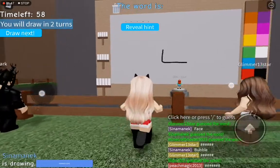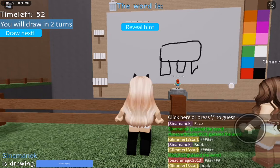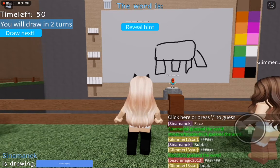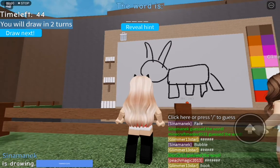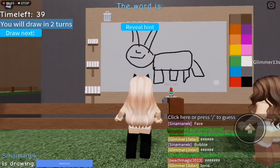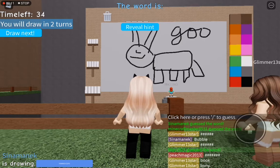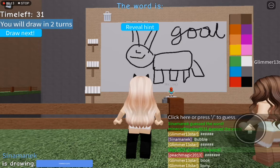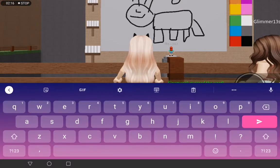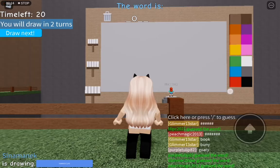I'm drawing in two turns. So let's have a look at the drawing. Okay. What is this? Is it a bunny? It's four letters. Bunny. No. Goat. Oh, goat. That's not a goat.